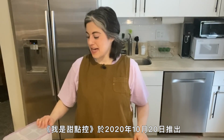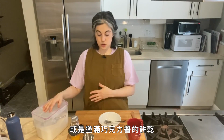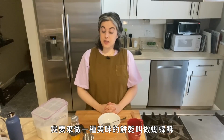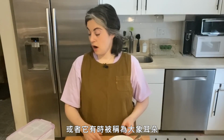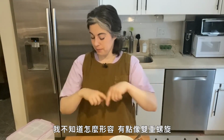I'm a dessert person at October 20th, 2020. Basically, I eat dessert every night. Dessert can be everything from like a piece of cake to a graham cracker with Nutella smeared on it if I'm desperate. So I am making a delicious cookie called a Palmier, or elephant ear, as it's called sometimes, are those little spiral cookies that kind of like go in a, I don't know what you call it, like a double spiral.